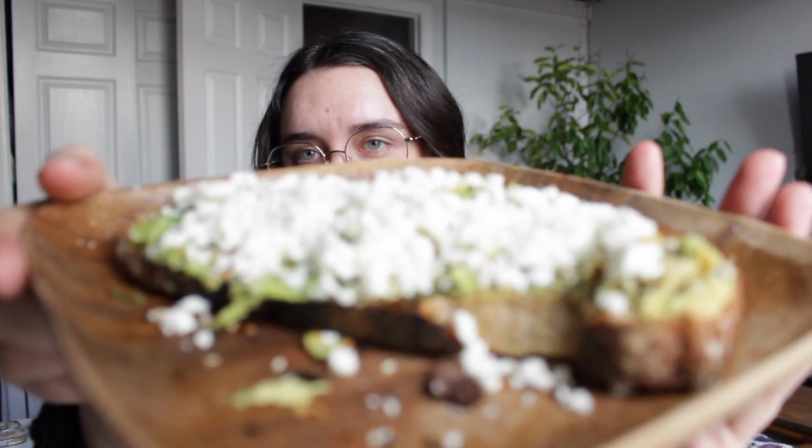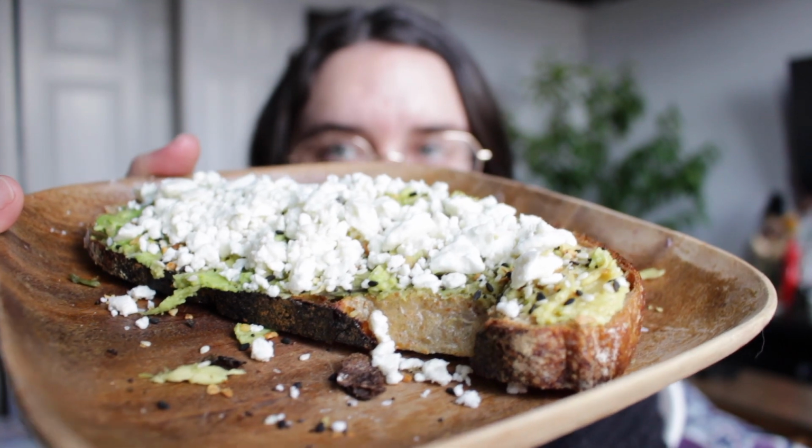Eating at the desk because I do unfortunately have to start working. But we have our avocado toast. She is lovely, she is beautiful, she is perfect. One might argue that she has too much feta on top of her, but I could not disagree more. Perfect amount. It's also the fat-free Trader Joe's feta. Like, what harm is it doing?